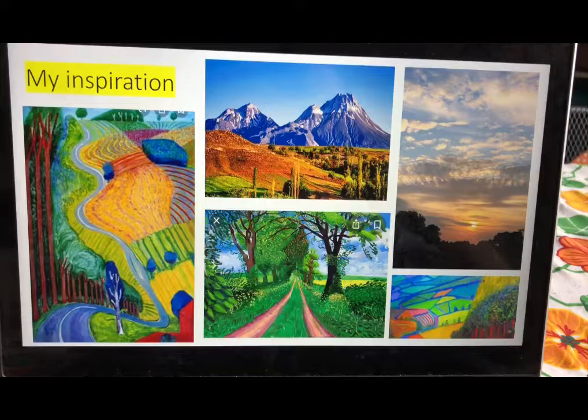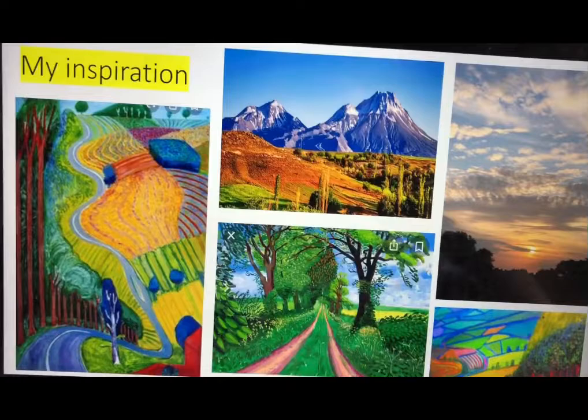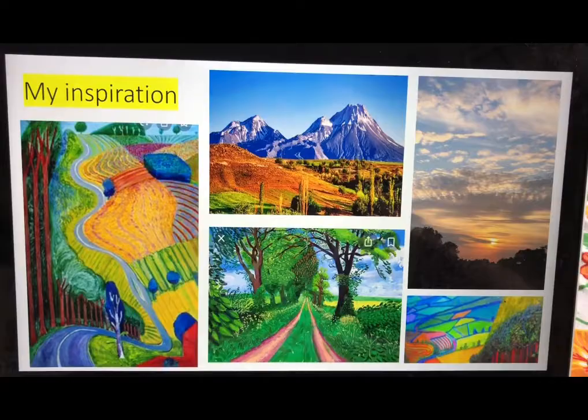It's up to you. And then finally, I've got a zoomed in section of a David Hockney window. So you can see I've used several David Hockney windows and then one of my own and another photo that I found on the internet. I would like at least one David Hockney photo that you've used. Okay, moving on. So how are you going to start sketching out your design? You will need some paper.